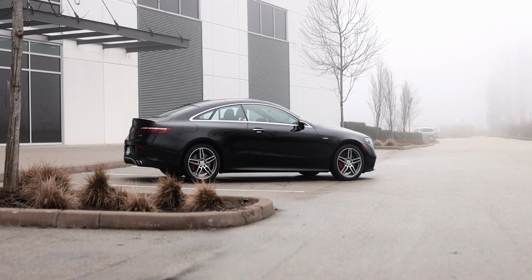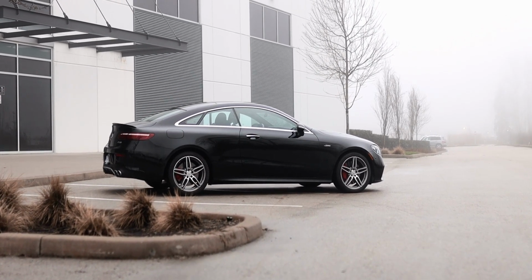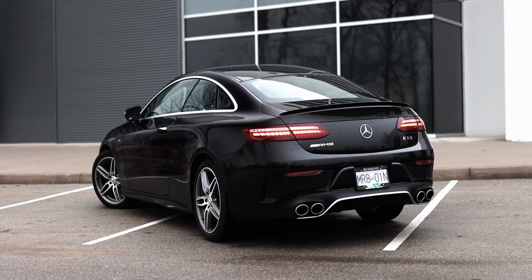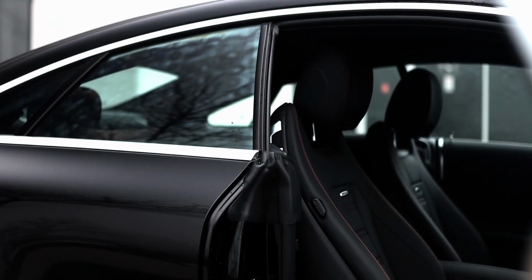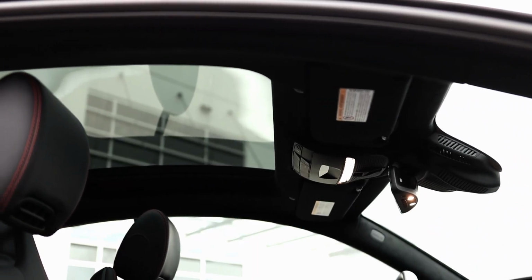As for exterior styling, it receives the latest design language from other Mercedes vehicles, such as the redesigned headlights and the new Panamericana grille. The rear remains pretty much unchanged, which is a good thing because it's my favorite view of the exterior. Also, blind zones are pretty much non-existent because there is no thick B-pillar to obstruct your view. With the windows rolled down and the sunroof open, it feels almost as though you're in a convertible.